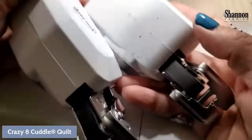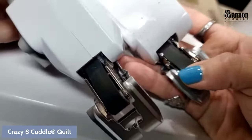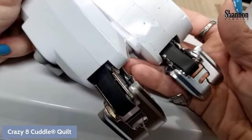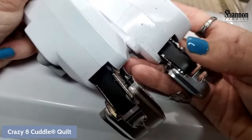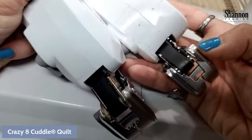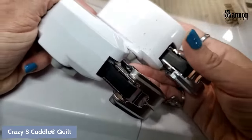So this is my well-loved one. See if we can get the light to work out well. So this is the belt part of the foot that actually feeds the fabric through the machine. Versus a walking foot, which will have little grippy bits on the bottom that help pull it through and work with your feed dogs. This works with your feed dogs in a way that it's just a continuous belt that goes around. Works really well. And they are available on Baby Lock machines.